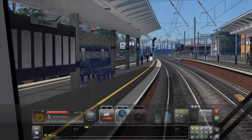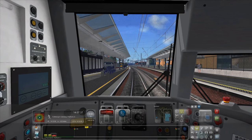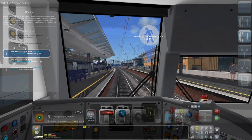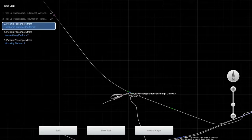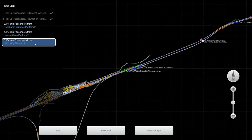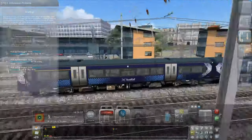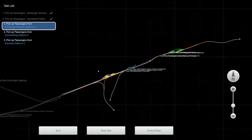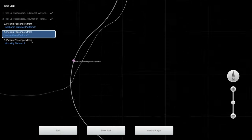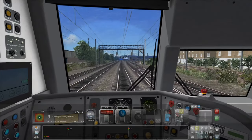Let's see. There's more traffic. We are on time. Yay. Right, Edinburgh Gateway. Okay, interesting, right. Right, max speed, let's see what this baby can do.